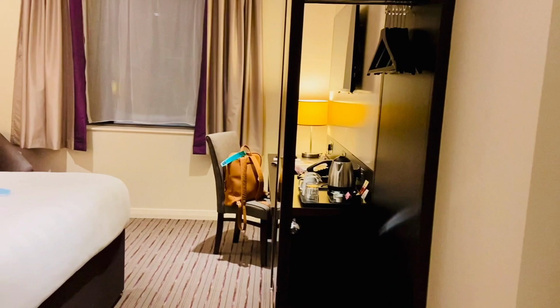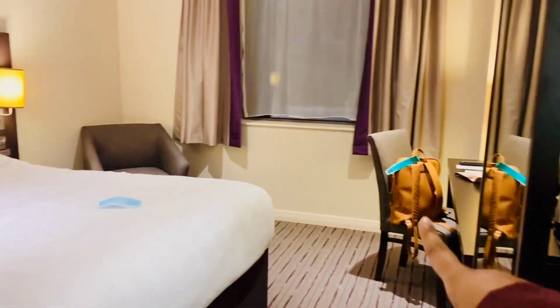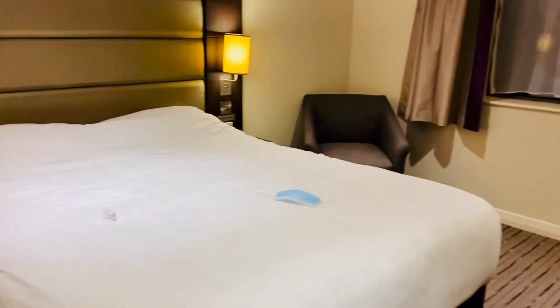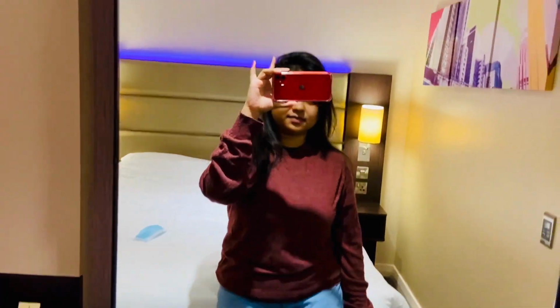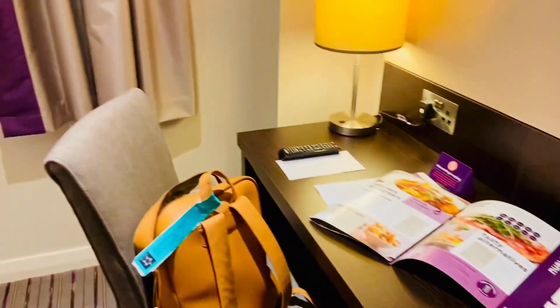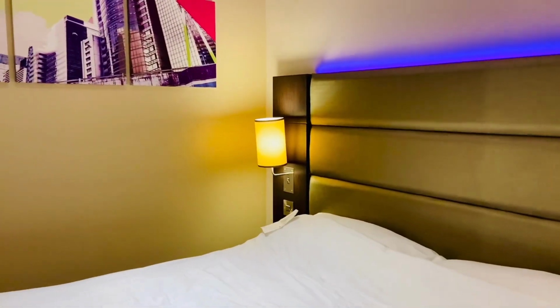Do you recognize my bag yet? This is literally the bag that I carry everywhere. And since it's a short trip, this is the only luggage that I'm carrying. You will get to see the makeup in a bit. That's the bed. It's nighttime. That's me again. And yeah, it's a nice small room. I love it. And now I'm going to show you what I packed.